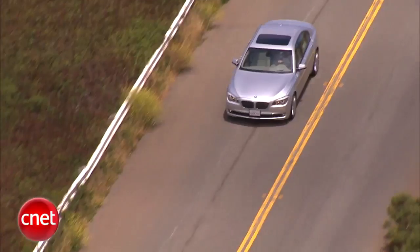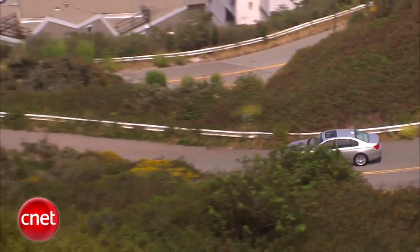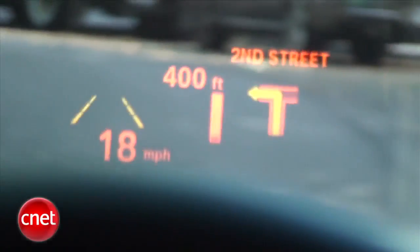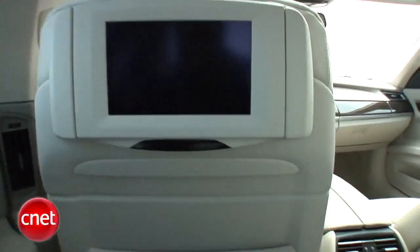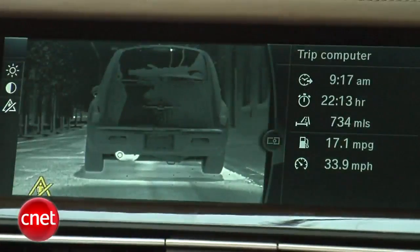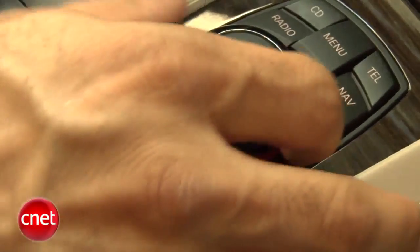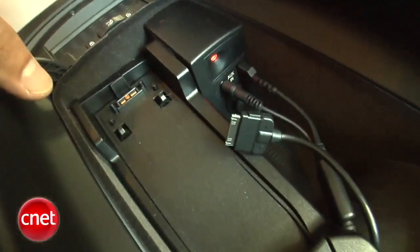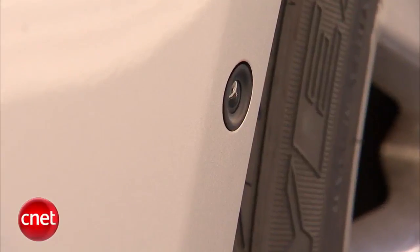A 750 Li starts at 85 grand with nav, iDrive, hard drive audio system, and 4-zone climate control, but then start piling it on. Head-up display, 1300. Adaptive cruise control, 2400. Rear seat entertainment, 2200. And night vision, 2600. The ceramic finish on the console trim is a snake oilish 650. Add 2000 for premium sound with iPod and USB. 750 more for cameras, the one in the back and the two in the front.